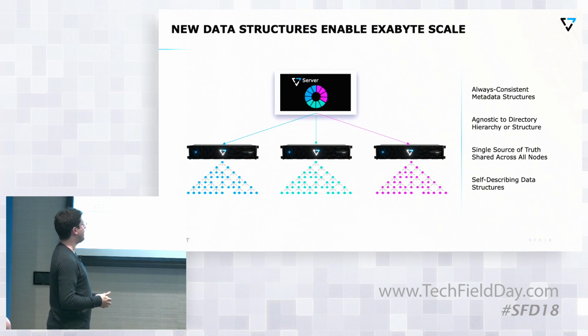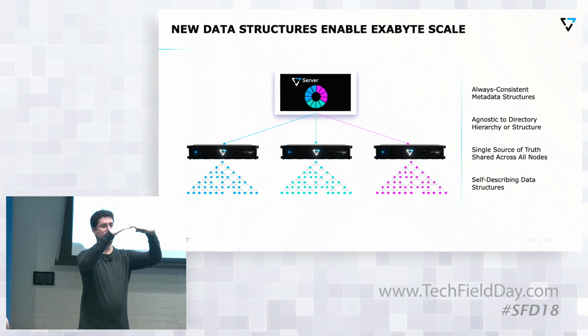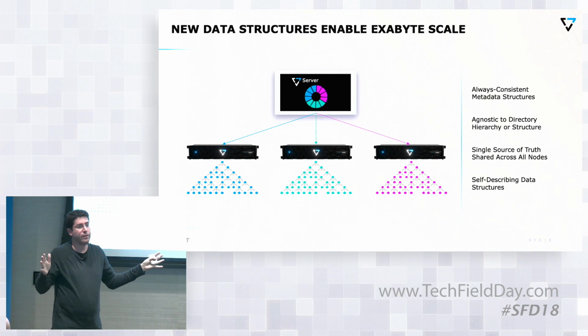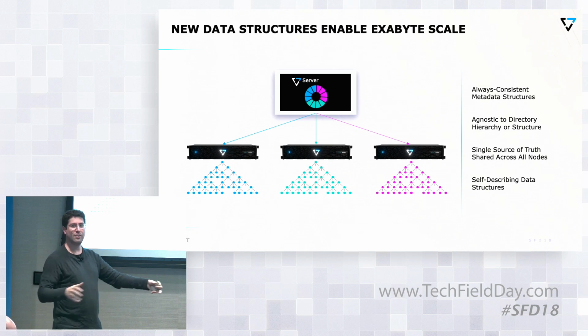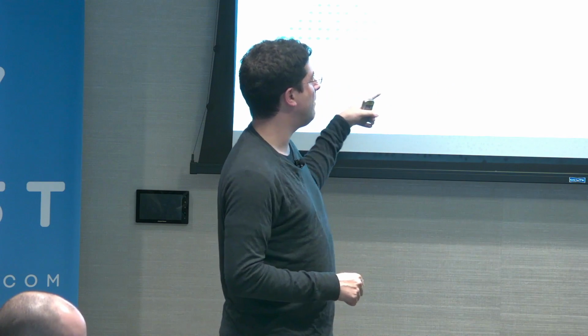Another nice side effect of this very wide fan-out tree is that every level is a lot bigger than the level above it. So if we run out of metadata space in storage class memory, we spill into Flash. And we'll never run out of metadata space there. Basically, the lowest level of our metadata tree is on Flash. The higher levels are on XPoint.